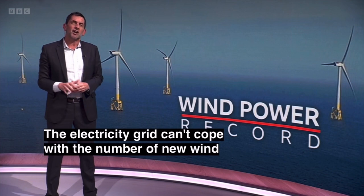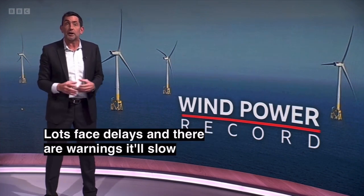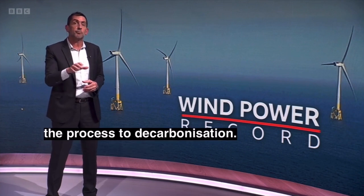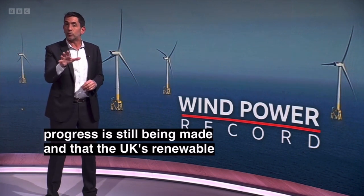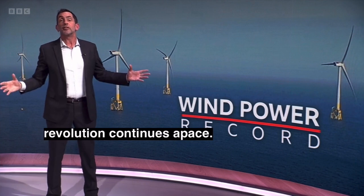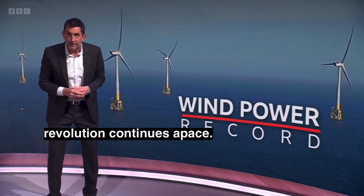The electricity grid can't cope with the number of new wind and solar plants asking to plug in. Lots face delays, and there are warnings it'll slow the process of decarbonisation. But the good news is today's wind record shows real progress is still being made and that the UK's renewable revolution continues apace. Sophie.